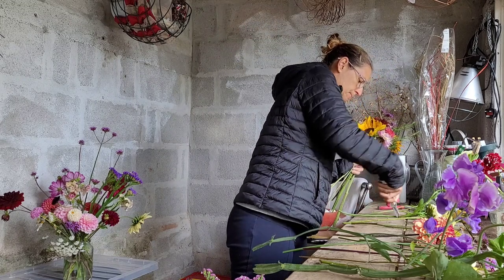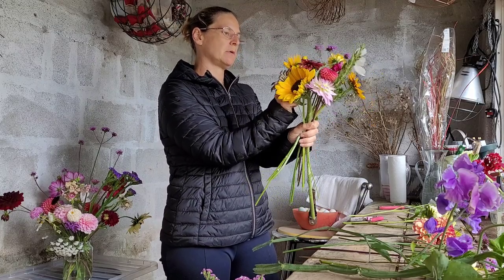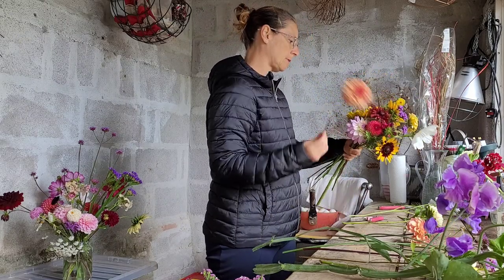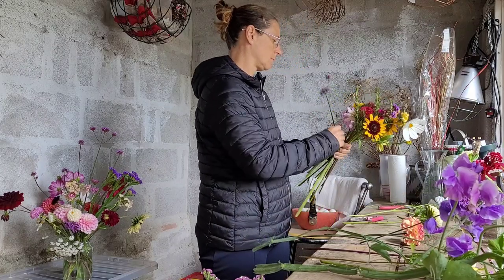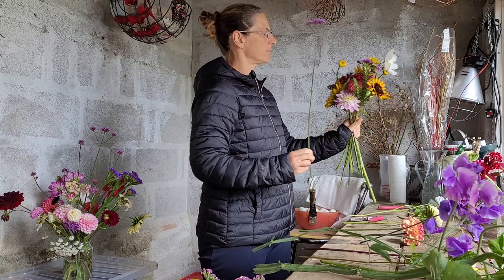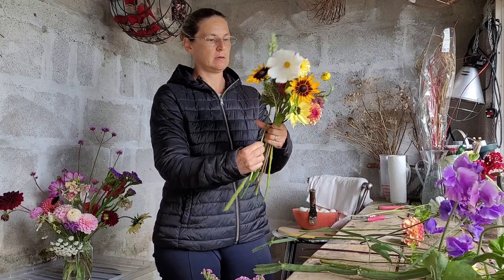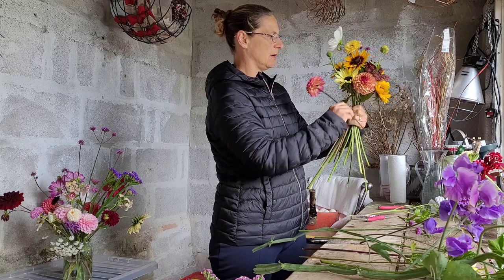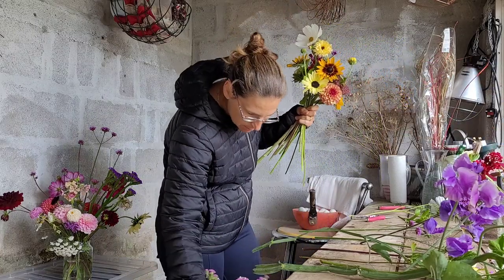Gonna have the calendula. That's beautiful. I'm going to bring the calendula up a little bit so she's sticking up. I don't know. Let's get this dilemma. I don't know where to put things. It comes to you in the end. Sometimes it takes a bit longer than you think. I don't like that one. It's just a bit too short for this. What else have we got I can put in? Oh, I've got another calendula.